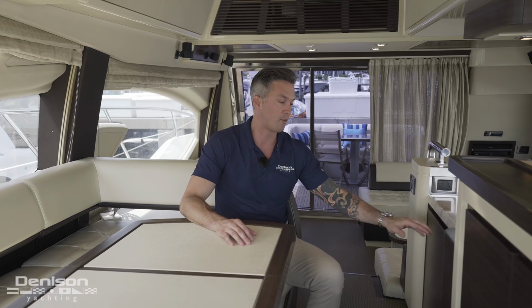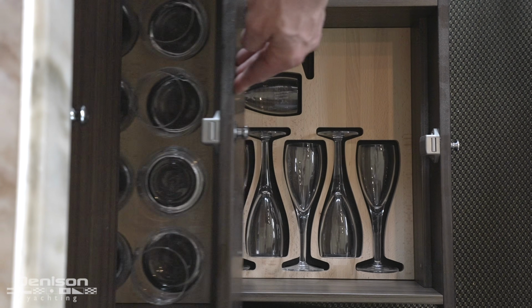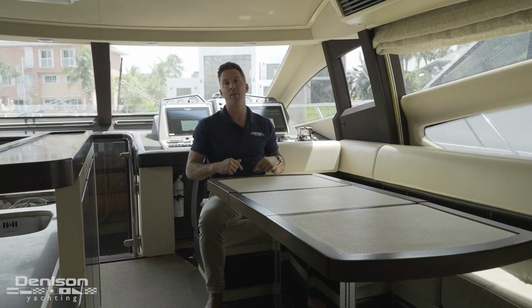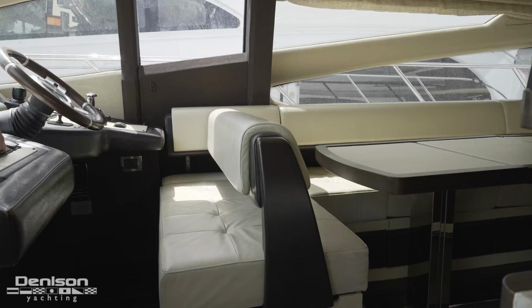You'd almost miss it, but right next to this seat is one of my favorite features. Azimut has done custom moldings for all your glassware. I've been on 5 of these in the last month or so, and none of them have this seat that I'm sitting in right here. As it is now, you have the ability to sit 2 more people comfortably, but at the push of a button at the helm, it will turn into a helm seat.